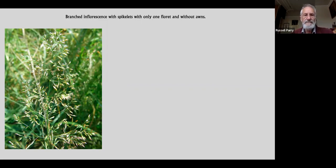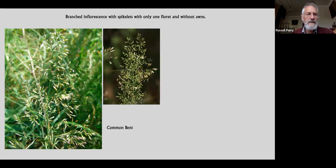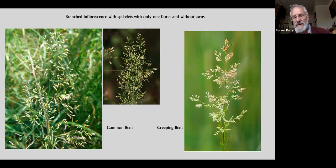There's common bent, which has tiny spikelets because there's only one floret in each one. And they are very open. Common bent is very open, so it's a very delicate looking grass, and the spikelets are clearly visible separately. Whereas with creeping bent, they tend to be clustered together a little bit more. And at certain stages with creeping bent, especially when it's finished flowering, it closes up, the branches come up to the rachis, and again, it almost looks like a pointing finger.